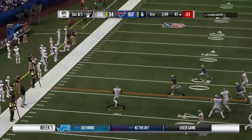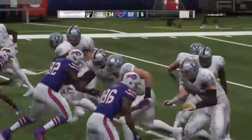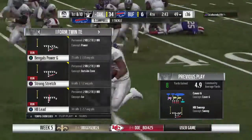Now they'll run it on the toss. And he will have the 1st down as he's brought down up near midfield. It goes as a gain of 8, and it moves the chains.